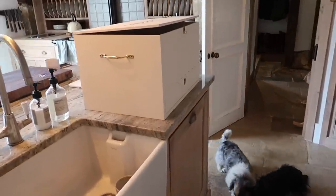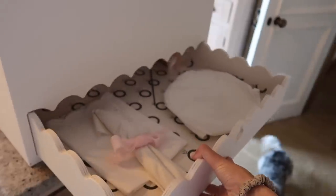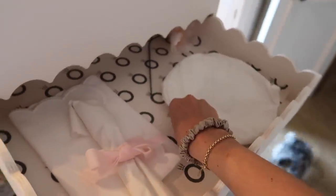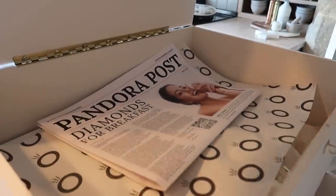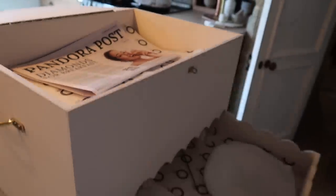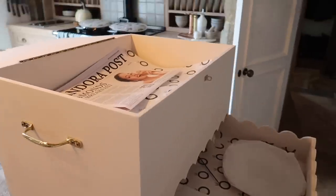So this box, oh my goodness, has just arrived from Pandora. Holy smokes. Oh my gosh. This is like a dinner set. Got a scalloped napkin, a plate. I think we've just had a brunch delivery. Oh my gosh. I am going to open this all up and then show you what's inside.